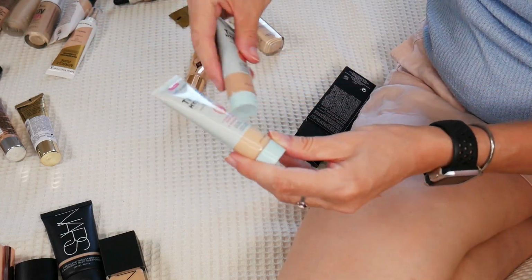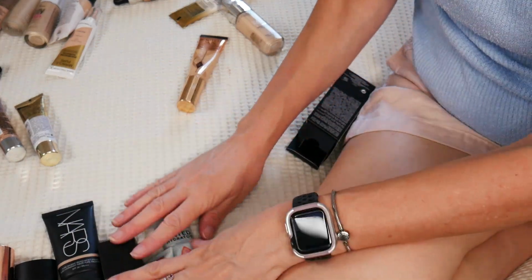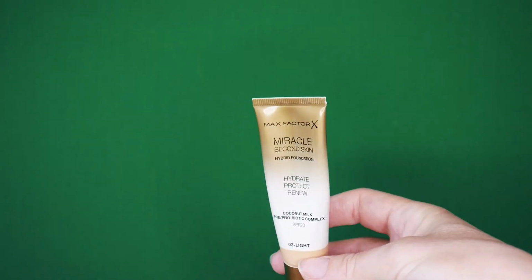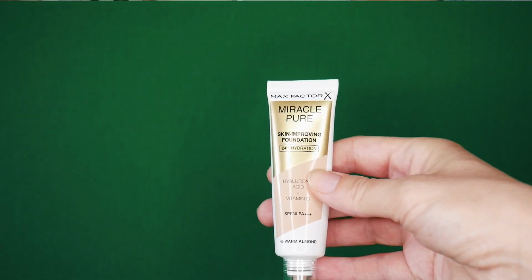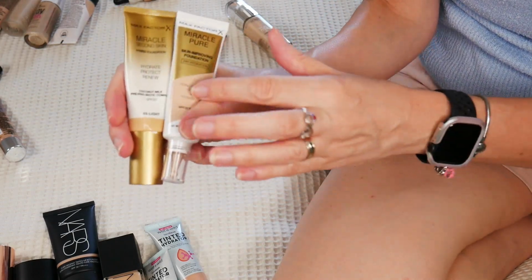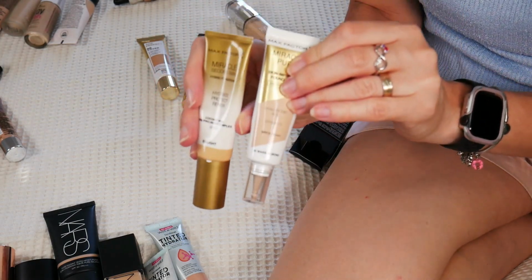Then I have the ones from Wh00t. I have two shades. The Tinted Hydrator, also love them. I just got the summer shade. My two foundations from Max Factor. Where is this one? So I have the Miracle Second Skin Hybrid Foundation and the new one, which I need to use more during summer because this is a darker shade. So this is the Skin Improving Foundation. I have also a review for this one and a comparison, so yeah, check them out. That video got a lot of views.